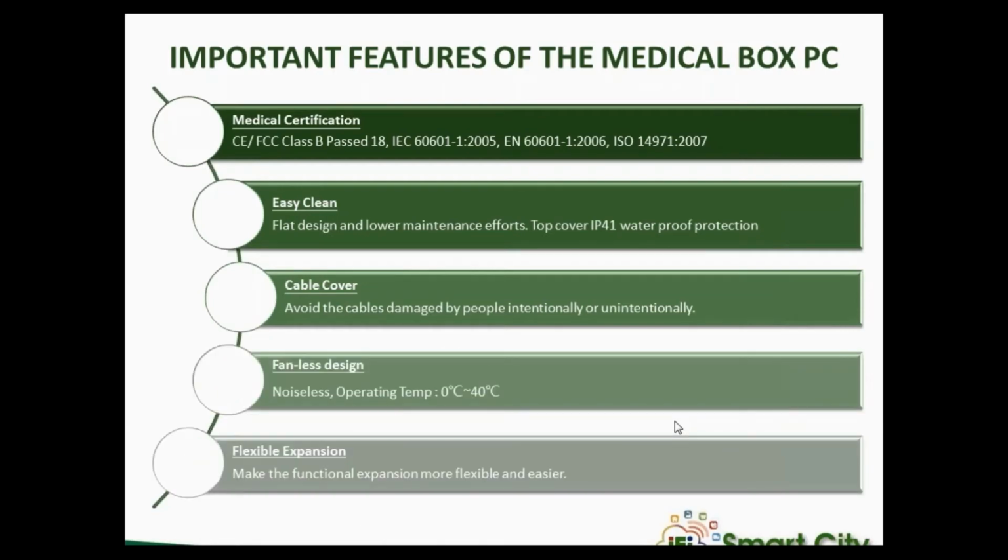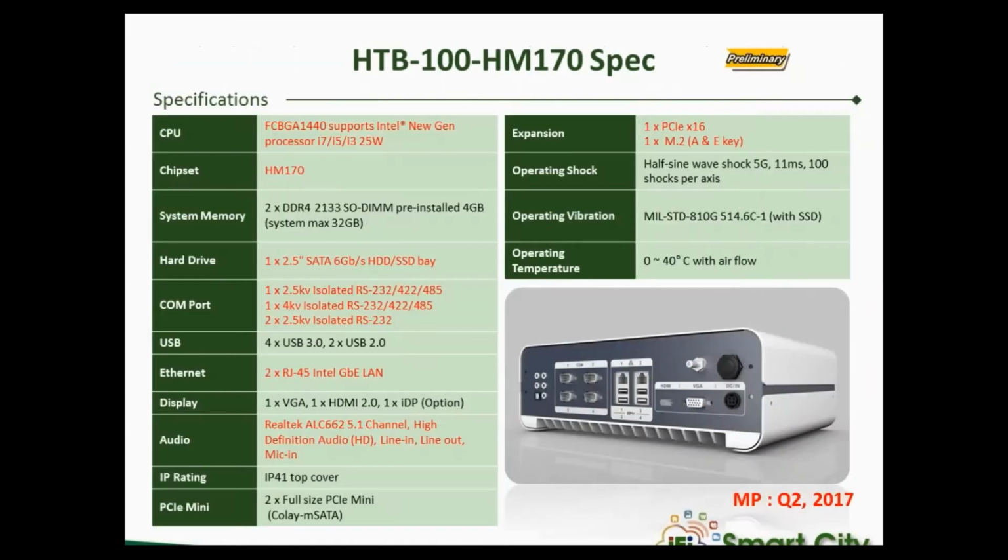This box PC is fanless and supports extended temperature with up to 40 degrees and flexible expansion. This is our specification for HTB-100. We use the Intel HM170 chipset, and our components can support isolation up to 4 kV. We also designed M.2 for A key and E key. We also reserve the expansion so the customer can expand PCIe x16, so the customer can install an IES capture card and graphic card.